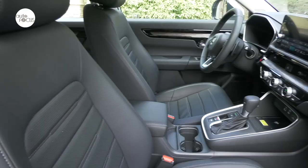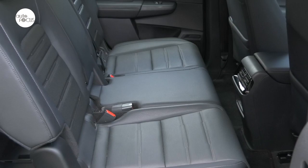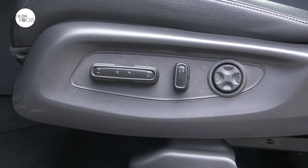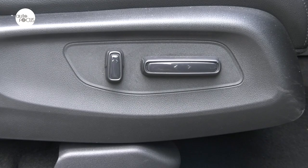The CR-V VX Turbo, as well as the V Turbo, is a 7-seater with 3 rows of seats, all upholstered in leather that also wraps the shift knob. The driver gets an 8-way power adjusting seat with memory. The front passenger seat power adjusts 4 ways.